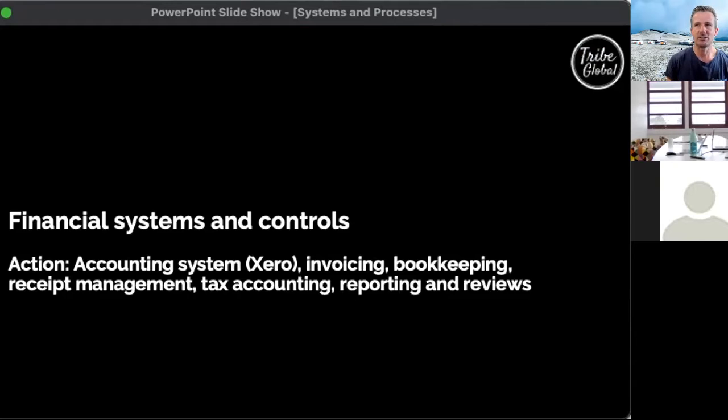Now, the things that you absolutely must have, and it's okay not to have them when you're first starting, but once you've found your business model and you're starting to go, you really must have these things in place, starting with a good accounting system. I recommend Xero because it's cloud-based. Most accountants can access it. It's very popular in Australia.